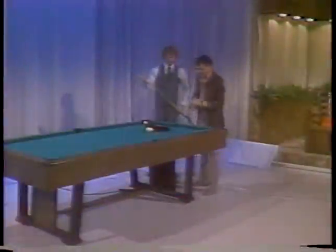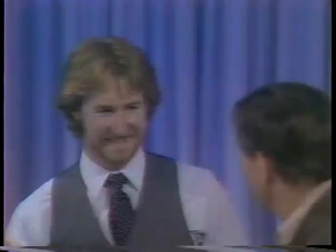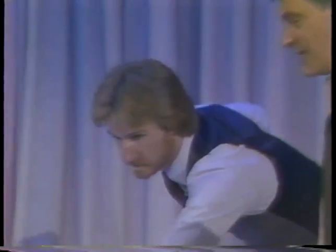Rack? The rack. It's not set up right. No, this is called the lazy man's rack. The lazy man's rack? Yeah. Okay. This is what happens in a lazy man's rack.